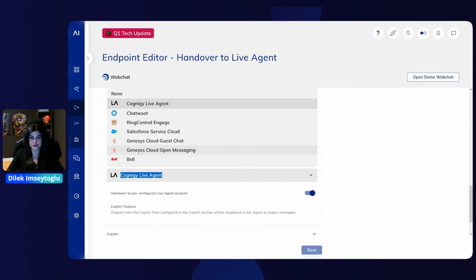Then we did the same for the Genesis Cloud Open Messaging. I hope as you remember, last year we have added a second handover provider for Genesis, as the guest chat API is at one point going to be deprecated. They're currently not developing this anymore. So it's also our recommendation to move to the Open Messaging API.